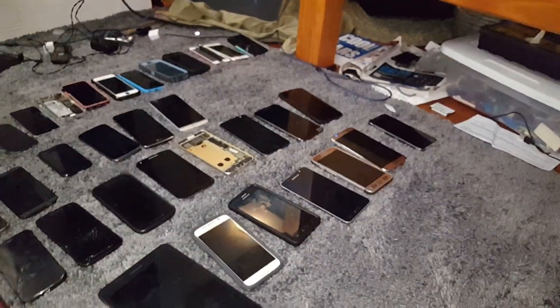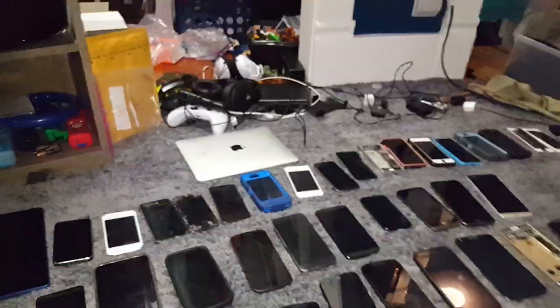So yeah, these are all of my phones, or most of my phones. Oh wait, I forgot to showcase the iPad. Yeah, this is the iPad I found at Target. Good motherboard. It's just shot. So yeah, these are all or most of my phones.